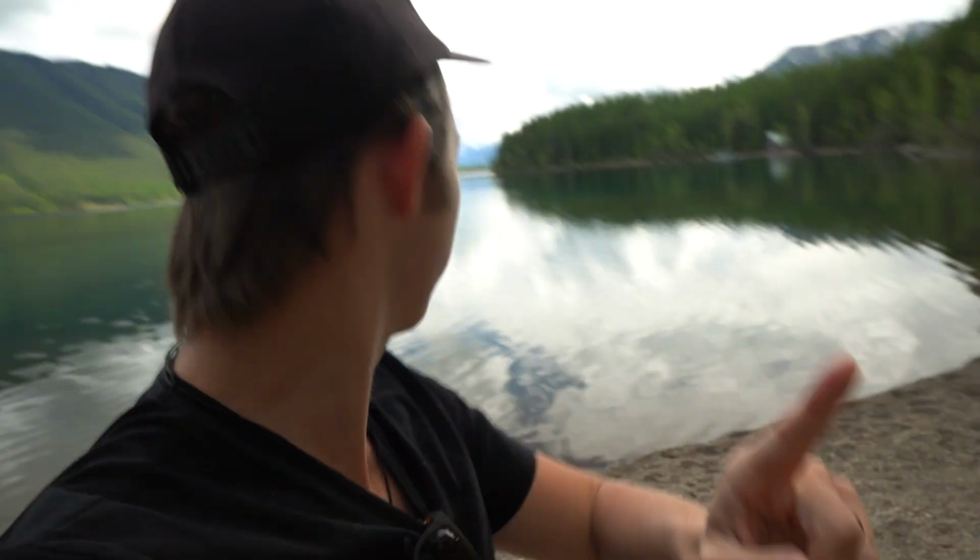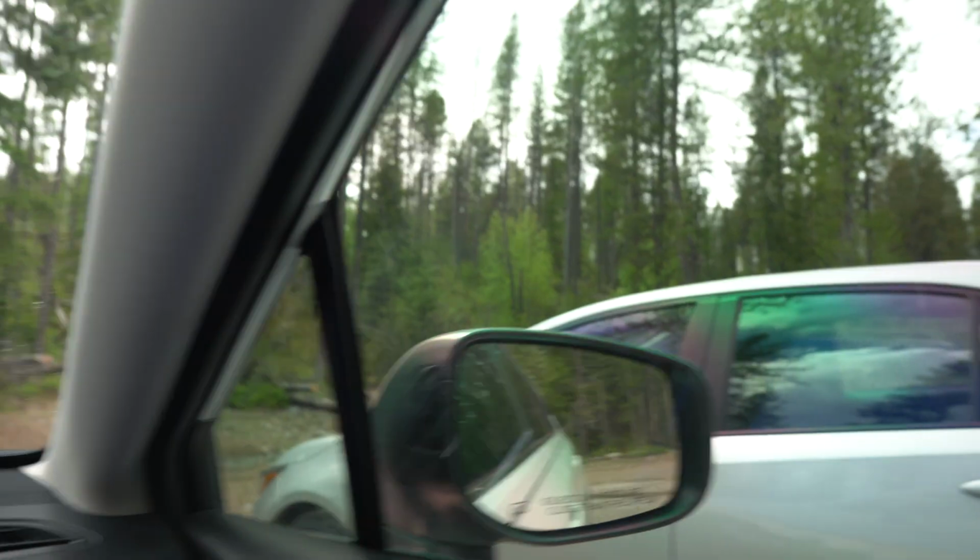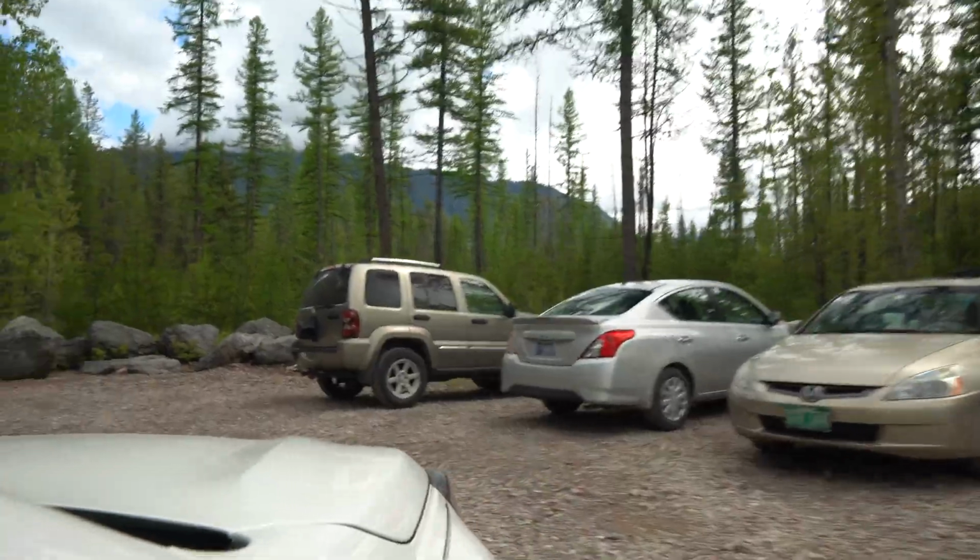But anyway, this hike is pretty awesome. We'll give you our 1 to 5 star review after we're done with all of them. And we're just getting away from the mosquitoes right now. Look at this guy. He's huge. Ah, we are out of here.